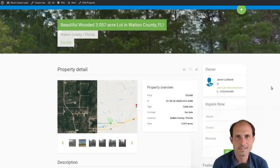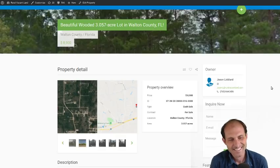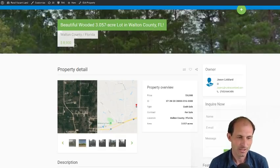And Walton County, yeah, just remember going there as a child. So that's beautiful weather. You should check that one out.